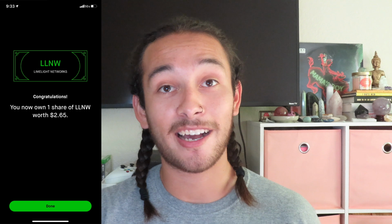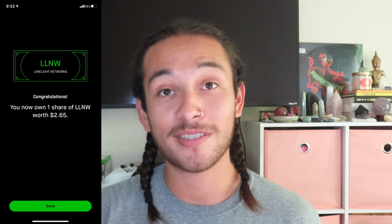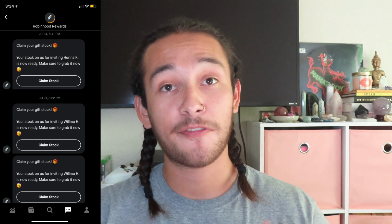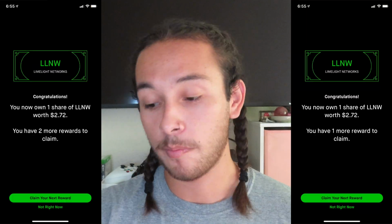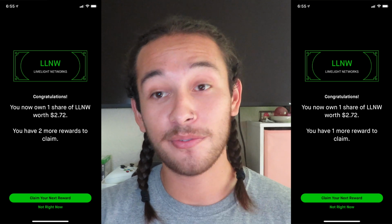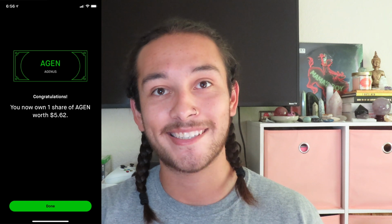But the one stock that I got from Henna was one share of LLNW worth about $2.65. And then from Will H, I actually got 3 free stocks. I think the difference is that Will H actually put money into his account, so it gave 3 free stocks instead of just the normal 1 stock. The 3 stocks that I got were 2 shares of LLNW, as well as the third stock being AGEN, worth about $5.62.